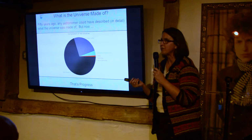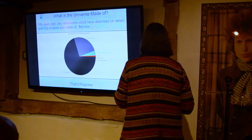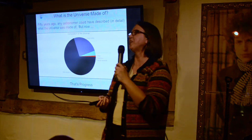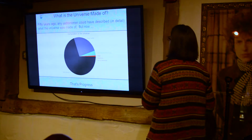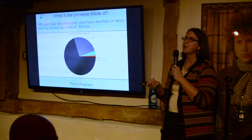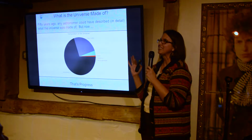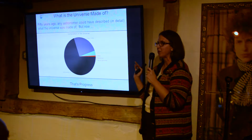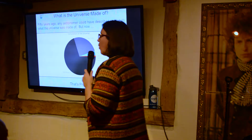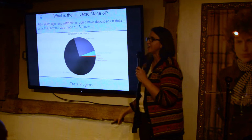But what is the universe made of? If you had asked an astronomer 50, 60 years ago, most astronomers, Fred Hoyle, what the universe was made of, he would have told you that the universe is made of things like we are made of. I'm going to use the term baryons several times in this talk. Baryons are what we're made of: protons, electrons, neutrons, things that we see on Earth.